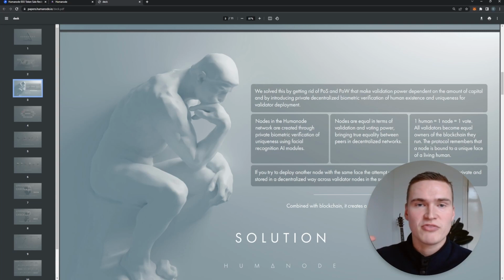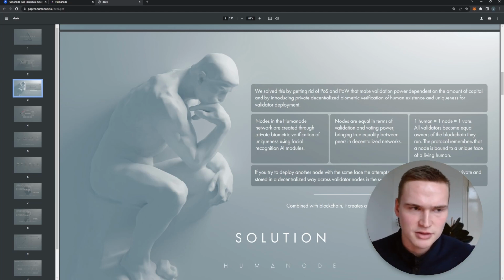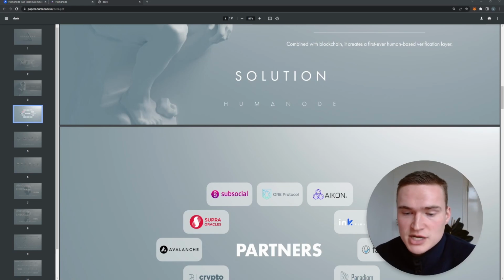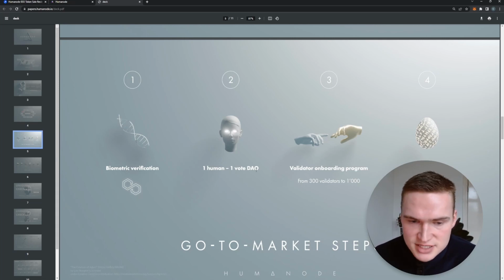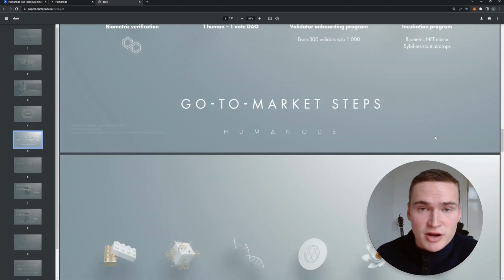So basically you scan your face, and every unique face that is allowed to be a validator, they have a limited amount of validators right now, is able to run a node. So you don't have to have money, you don't have to have expensive equipment. They just want it really distributed between humans. I think that's actually unique, and I think that has a lot of potential, and it's a great initiative. So yeah, biometric verification, basically a face scan, one vote per human. So it's really the most democratic way of fixing a consensus mechanism for your blockchain. No other project has this. That's why I think it's a great project also for the long term.